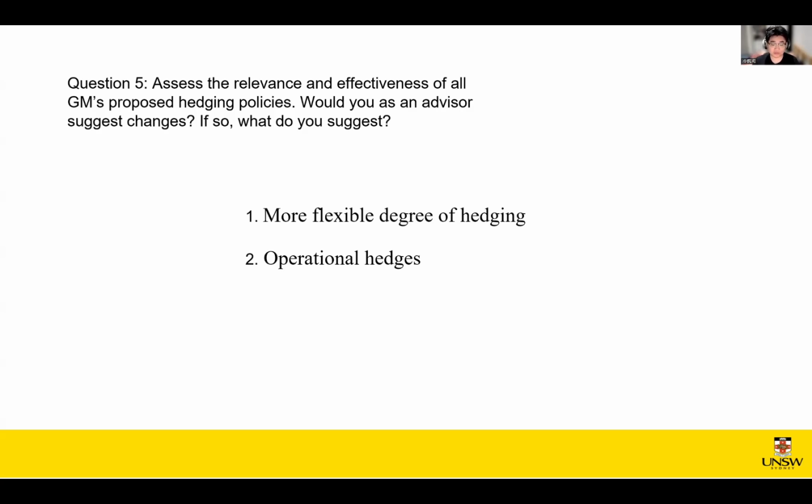These complement financial hedging policy by leveraging local operations for risk management. Operational hedging strategies like localized sourcing and production adjustments can better withstand high market volatility and align with GM's decentralized decision-making framework. By incorporating those improvements, GM can further enhance its resilience and cost-effectiveness in managing foreign exchange risks globally.